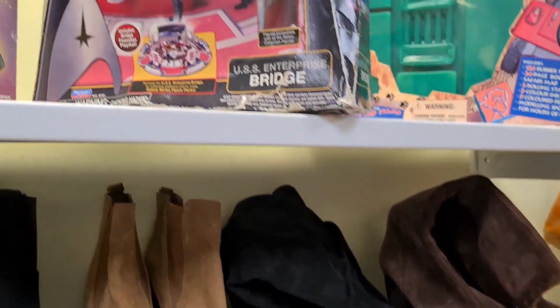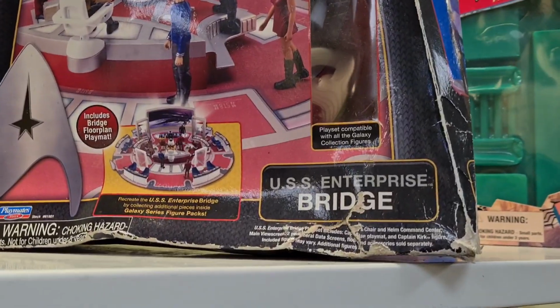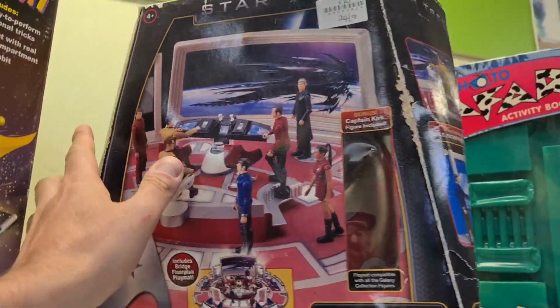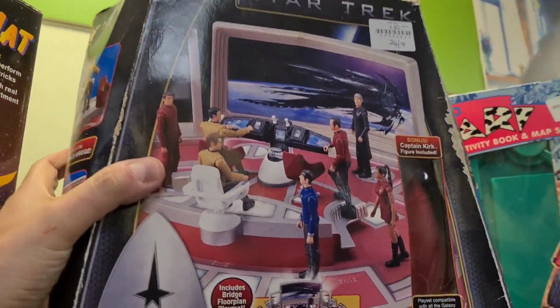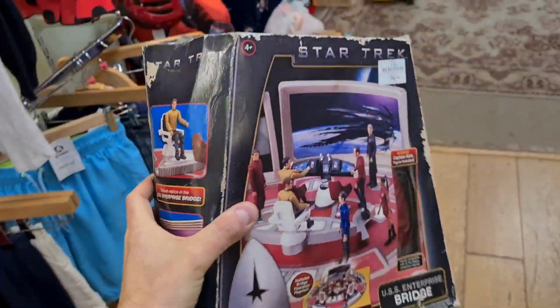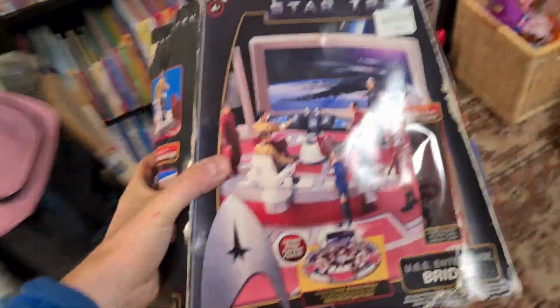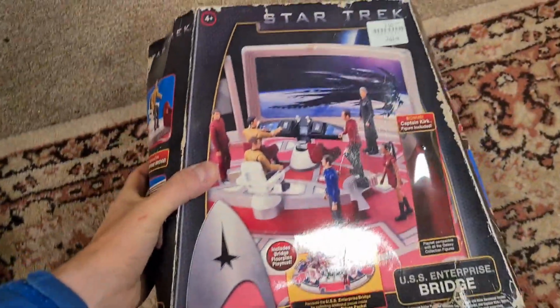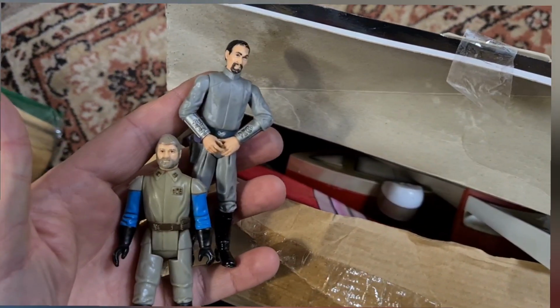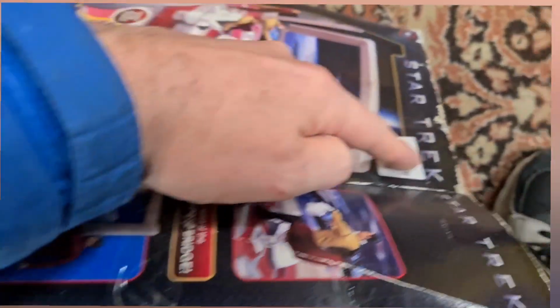Have a look at this up here. By Playmates, it's a Star Trek USS Enterprise bridge. Here's a tenner. Now, pre-owned, the resale value is about 15 plus postage. So on its own, it's not worth getting, but we'll open it up, see if there's any extra figures in there. Let's have a good look. So there are a couple of figures in there, but it doesn't look in the best condition. And there's not enough figures to bulk out that bundle to make it worth any more than paying that.